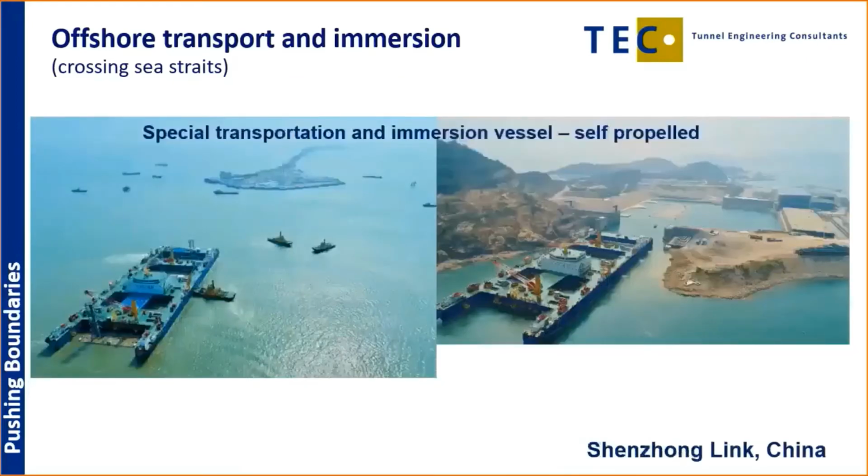One of the latest developments is also quite close to where you are at the moment. It's a special transportation and immersion vessel, self-propelled, that is used for the Shenzhen link in China. And that means that you can do without a lot of tug and push boats to bring the element from the construction site to the project location.